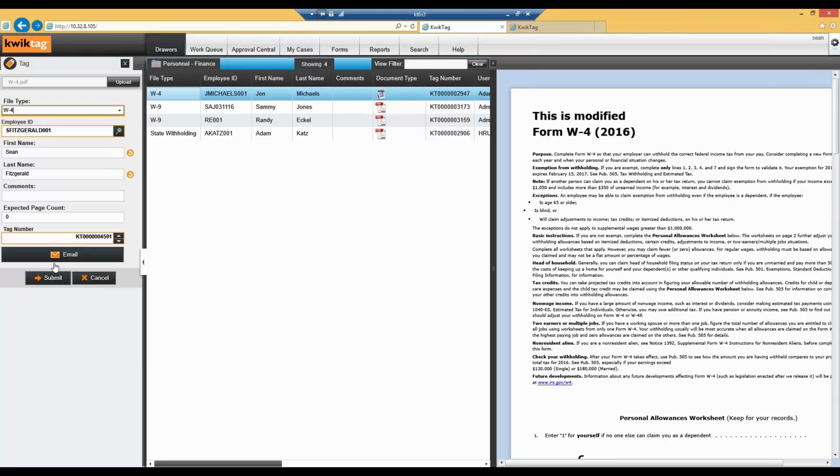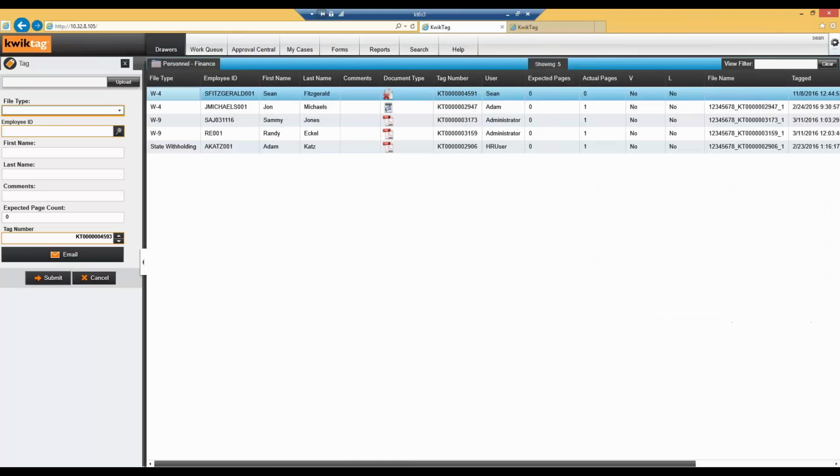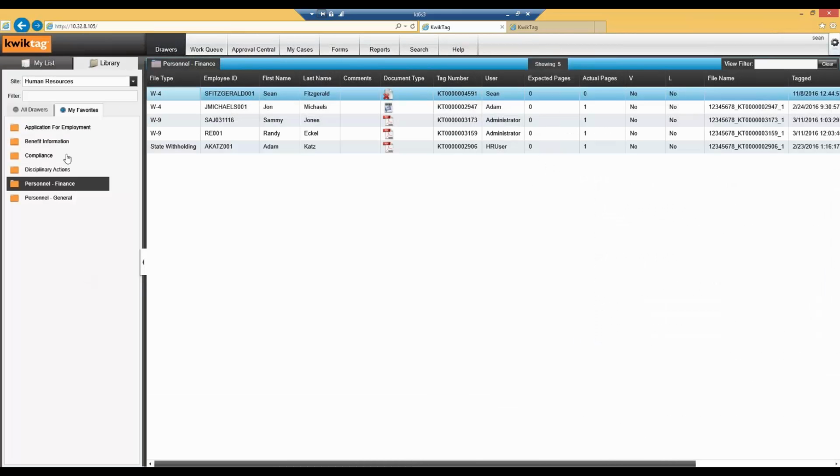W4. See? So yeah, as many fields of information that you wanted to put in here, I kept it short and sweet and simple with just like 4 pieces of information. You could have this as complex as you want to, as many fields of information, make them required or not. The drawer types are all completely up to you, however you want to build them. So again, you're building this out to be as customized as you need it to, for sure.